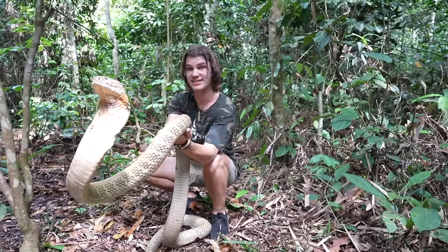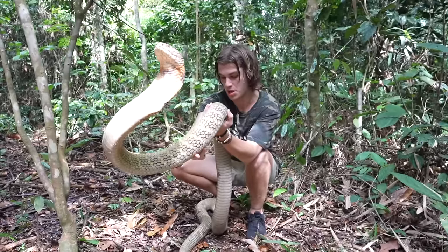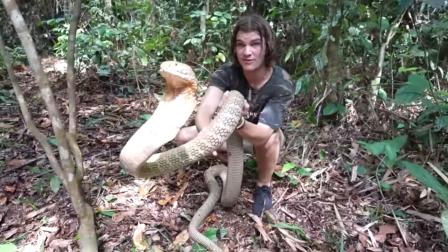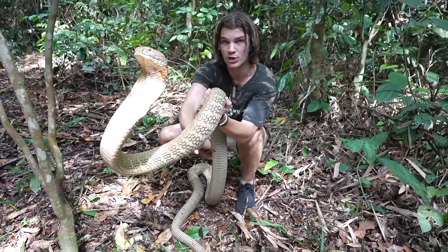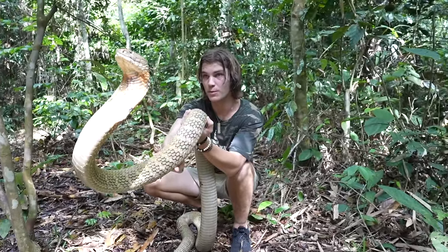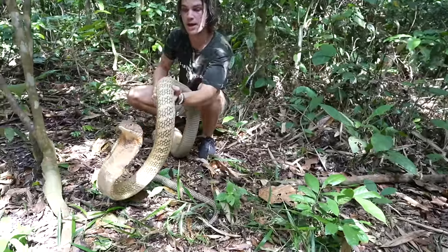You can't get bitten by this snake out here. Highly venomous species, but a beautiful animal. An absolutely amazing animal. And this experience right here is what I wanted to have. Coming to the wild lands of Borneo, out here in the jungle, looking for these snakes, looking for orangutans, looking for all these animals. And I'm gonna remember this moment right here, but gotta be very careful. I'm gonna put him back down.